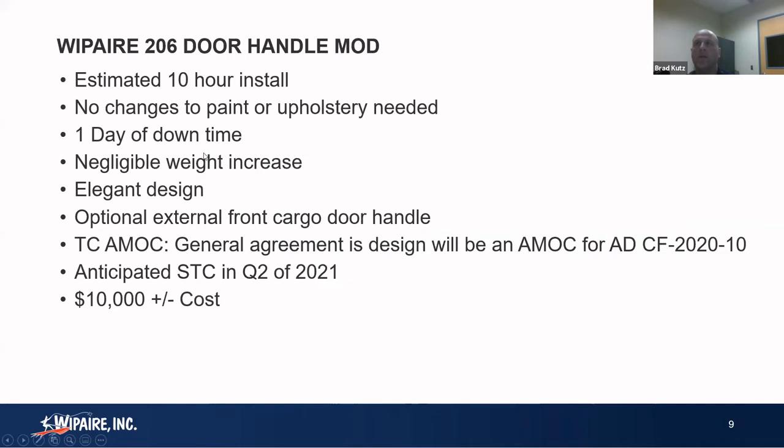So, summarizing, playing off those high-level market requirements and our design requirements, we're looking at probably a 10-hour install time. Obviously, the first one a shop does might be a little bit more, but we think a 10-hour install time is very doable. No changes to paint or upholstery. There are modifications, obviously, to get that handle up, and we're providing a cover plate for the existing handle where it came from. But that third bullet point is key. We want it to be one day of downtime, so you can come into a shop, get the job done, and get out the same day. No real weight increase, parts coming in, parts going out.